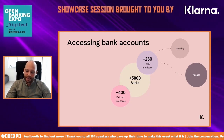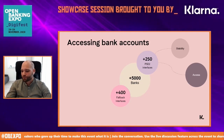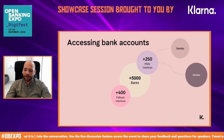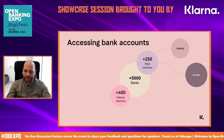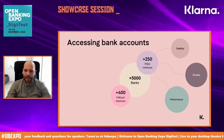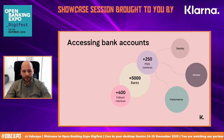And on the access to the data, that's, I think, one of the key features that those PSD2 APIs come along with. You are able to access the bank data without the consumer being present, because the consumer can give their consent of extracting data towards you as a TPP. So this is one key feature, that we have the data available at any time. And the performance with an API request is of course much faster than using the traditional fallback mechanisms.